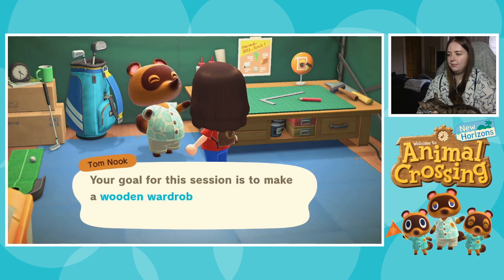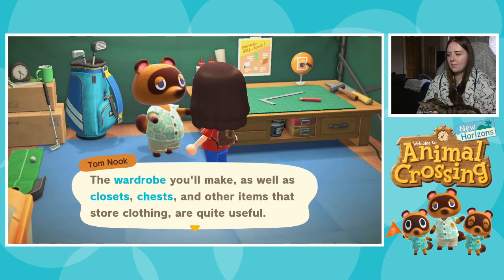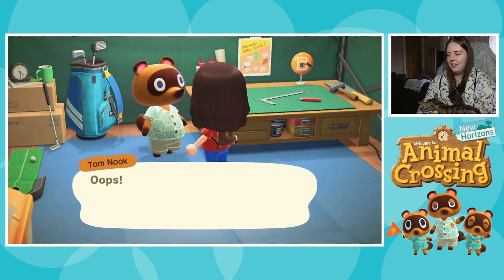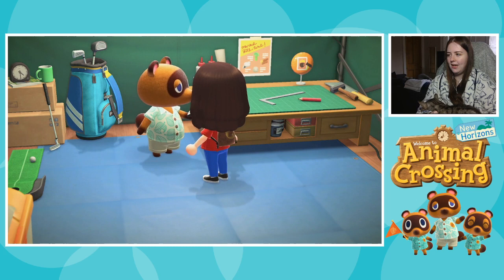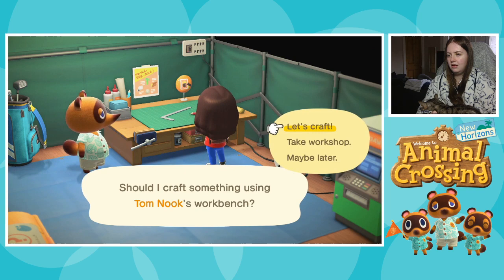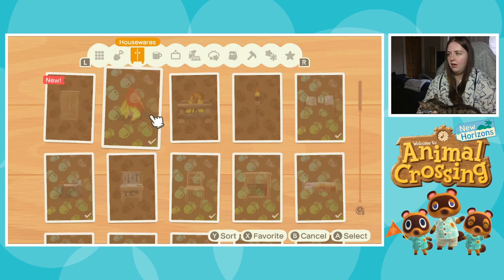Sounds good. A wooden wardrobe. Okay. So this means we can change our outfits, which is very exciting. Alright, let's get making. Get the old Nook phone out. Beep boop, beep boop. Perfect. Okay, how does one make a wooden wardrobe? It said take workshop there, I'm not sure if... So I need 12 wood, okay.